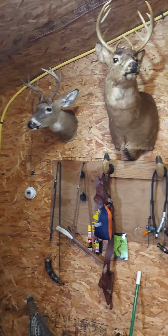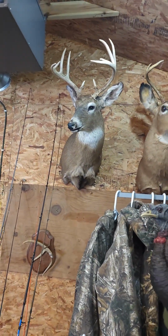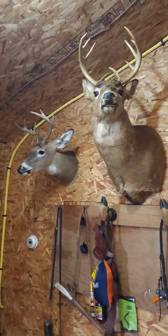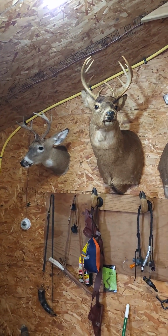Here's a couple big bucks that I got. I got some bigger ones in the main house that I'm going to send you guys a video of in a minute. You guys ain't going to believe it, but this was the very first buck I've ever gotten about 12 years ago. It was a monster 10 point, but the taxidermist did a really bad job on the antlers, as you can see.